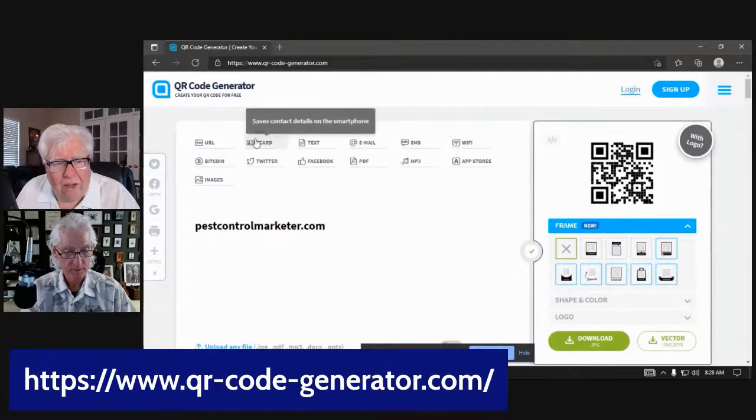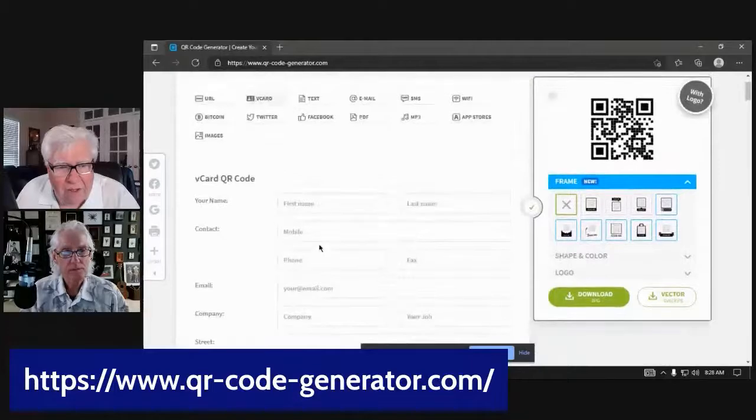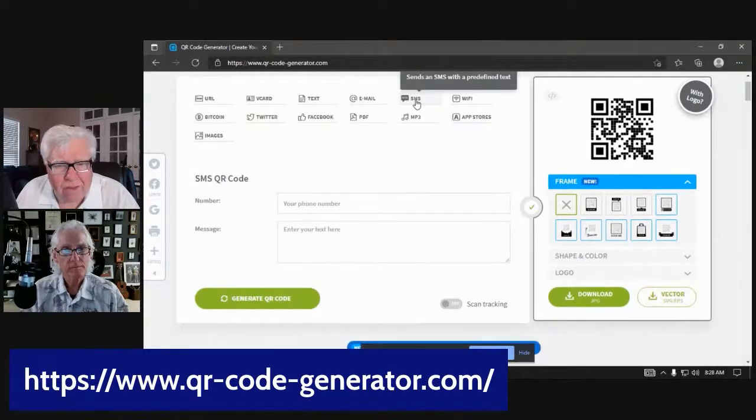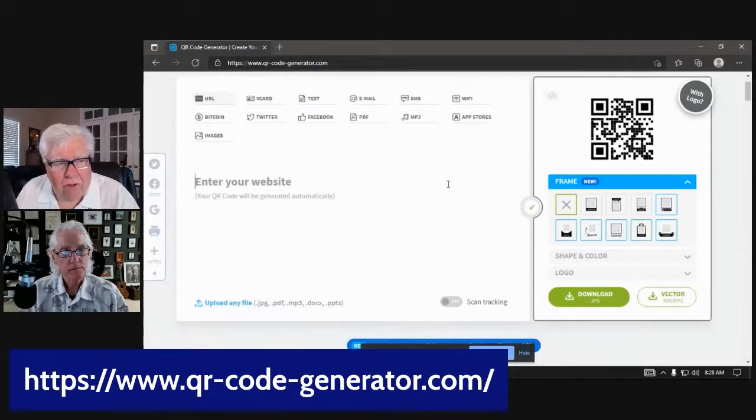So generating the codes, and like I said, vCards is when you fill out all your contact information, it will send that right to the phone. It'll let you send a pre-written email, a pre-written text message, and of course you can send Bitcoin and Facebook and forms like employment forms. You can send audio clips, images. You can do anything with a QR code that you want to send to the phone. So, we're hiring. Scan this code and fill out an application.